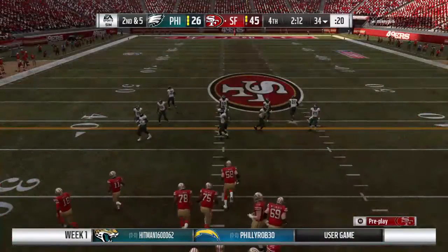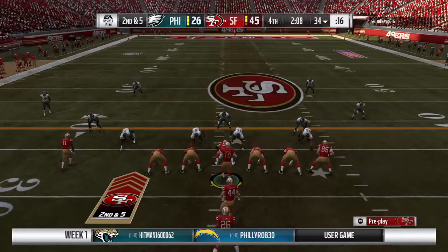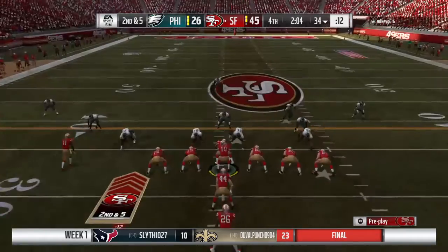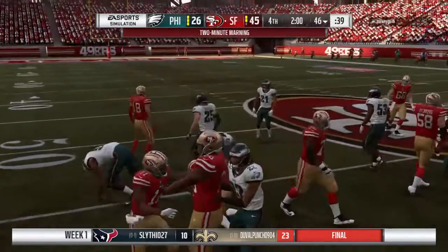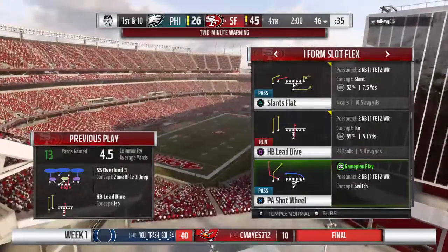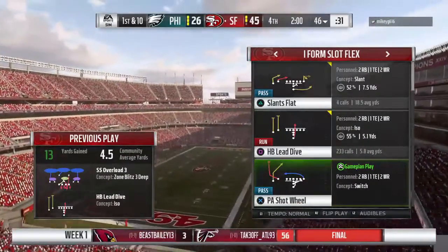They don't need to run another play here before the 2-minute warning. Let's see if they do it anyway. Here's Coleman. And an alley to run. And he slips up past the 45 before being tackled. Time for a break. We're back to finish this one off after this.